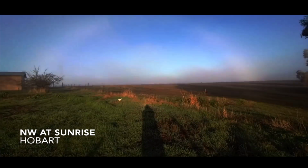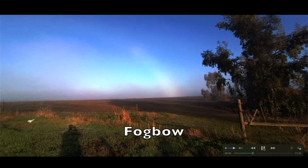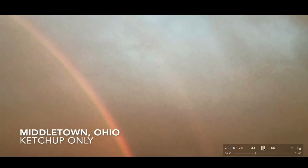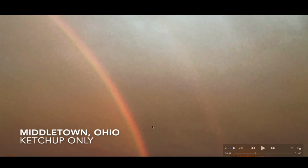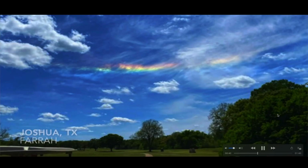Hobart looking northwest at sunrise. This is a rare fog bow. Don't see those very often, but that almost looks like an albino rainbow. This one here is certainly not albino, loaded with color. Photo sent in by Ketchup Only out of Middletown, Ohio.